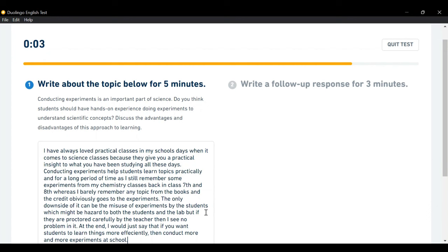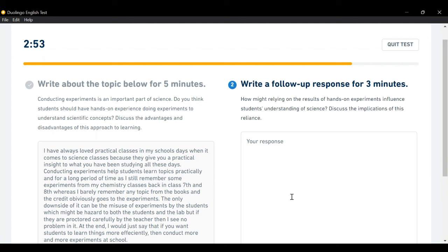How might relying on the results of hands-on experiments influence students' understanding of sciences and the implications of this reliance?